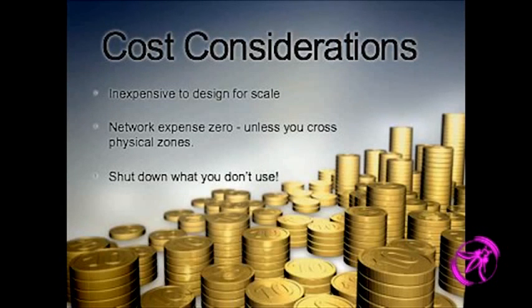So that's basically the 12 steps. I just wanted to throw a few more things out there, cost considerations. You can design your application to scale without having all the hardware available. It is naturally a service-oriented architecture. Consider that when you are building, resources are not an issue. They're not a problem.